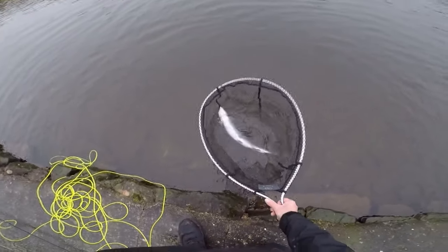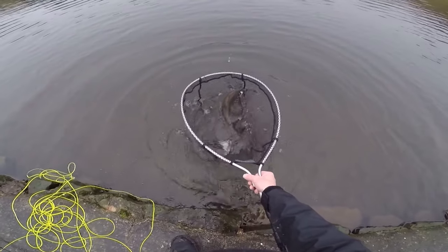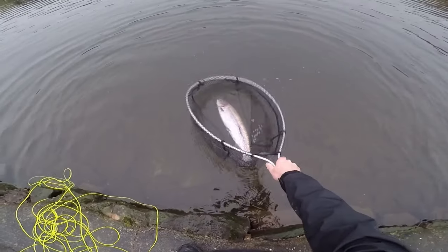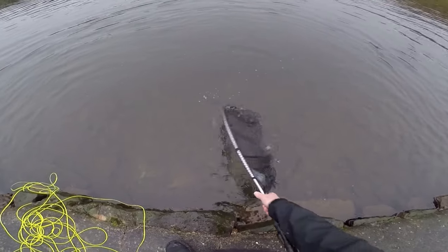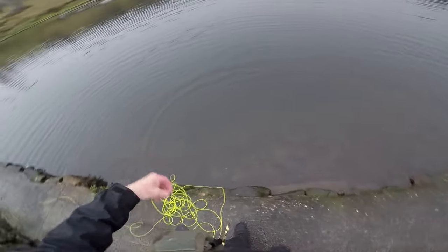There we go. Nice little rainbow. So that's that fish away.